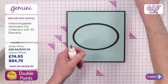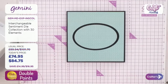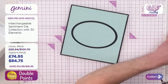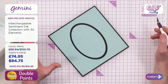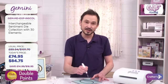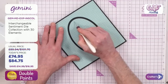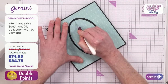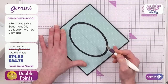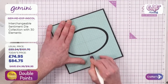So now that I've added my tacky glue and gone round with my finger just to make sure it's nicely adhered, we can bring in our craft knife. I'm not going to be precious with my paper here. I'm literally going to go into the middle to cut out. If you want to be more precise so you can save this bit, then by all means do so. But if you ever need to cut into something, using our craft knife, we're going to cut down, and I'm going to do that a couple of times to make sure I've gone all the way through, which I have. And then we're going to do that again the other way, a couple of times.